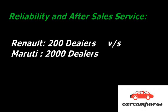Reliability and after sales. One parameter where Renault still has a long way to go before it catches up with Maruti is reliability and after sales service. Given that Kwid has been majorly developed in India, it has a brand new unproven powertrain, and given Renault's poor track record at quality surveys like JDP in Europe, it is only fair to adopt a wait and watch policy for 6 months before putting your money down for the Kwid.